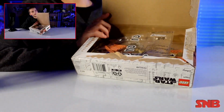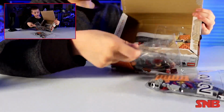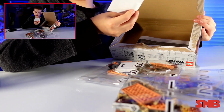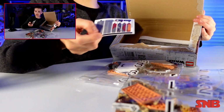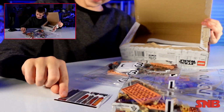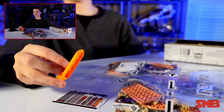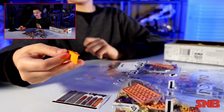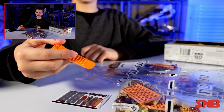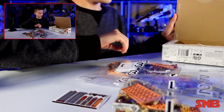Here is the inside of the box. It comes with three separate bags: bag 2, bag 3, and bag 1. This set has 10 different stickers. This time though, I was prepared. I brought my tool so I could put on the stickers really well. If you have issues with your hands like I do and can't keep them still enough, this is really helpful because it grabs the edge of the sticker and you can do it that way.